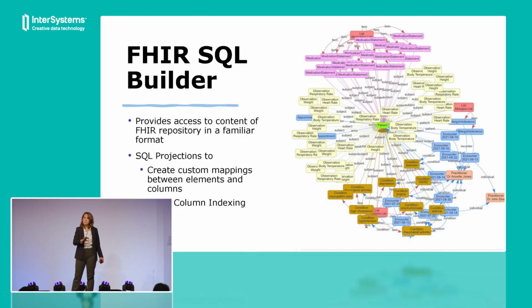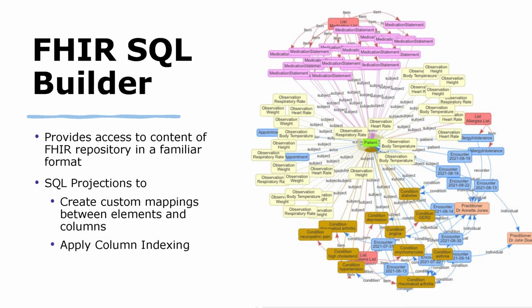All right, so let me switch gears a little bit and talk about an innovation that we have for Iris for Health. Those of you who know about FHIR, you know what it is, but if you need to know more, you can go to Russ's session a little bit later today. You can see it on the left-hand side of that screen. It's a directed graph of complex data.